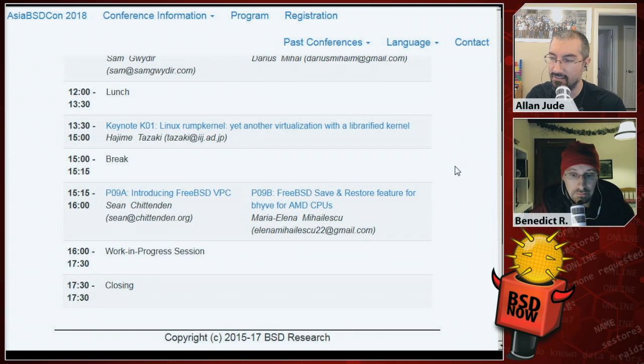So save and restore is the first step to live migration. It allows you to basically save the memory and state of the machine to a file and resume the machine from that. It also means you could pause a VM, reboot your machine, and resume the VM. But it's the first step to live migration. So good to see that happening, and support specifically on AMD CPUs. Now that AMD is going to make a comeback, especially after people have to start replacing CPUs.